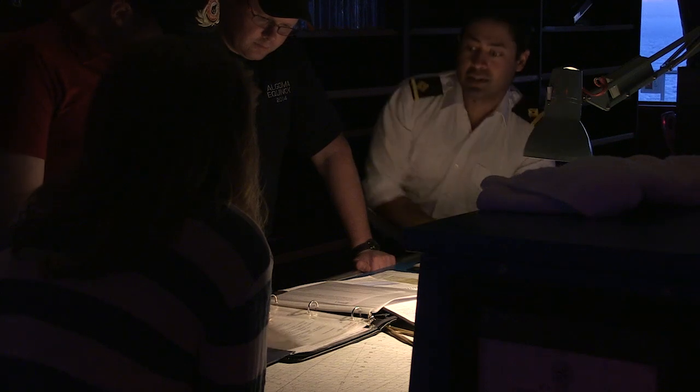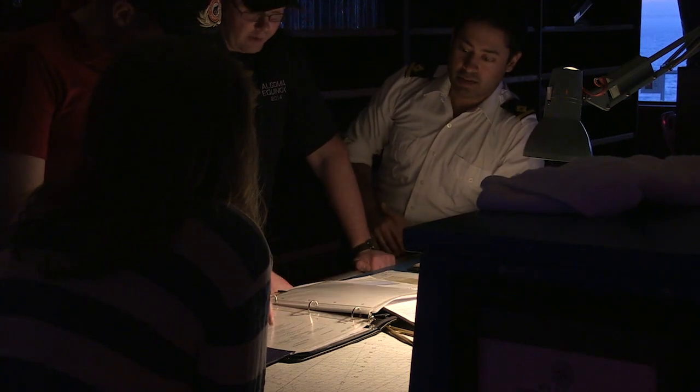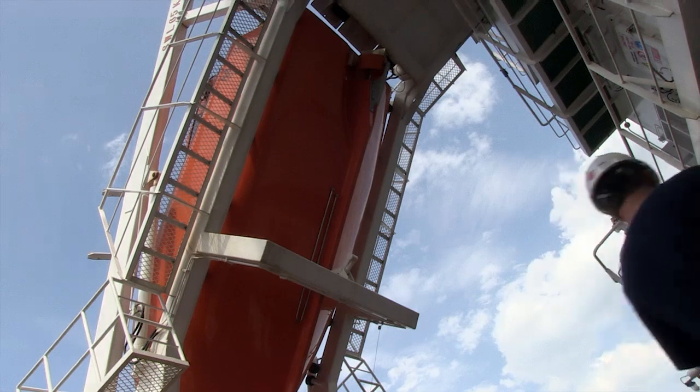A typical day of work for me would involve standing watch on the bridge, helping the officers navigate the ship. And I would also spend half of my day on deck doing general maintenance or helping with the cargo work or ballasting alongside the cruise officers.